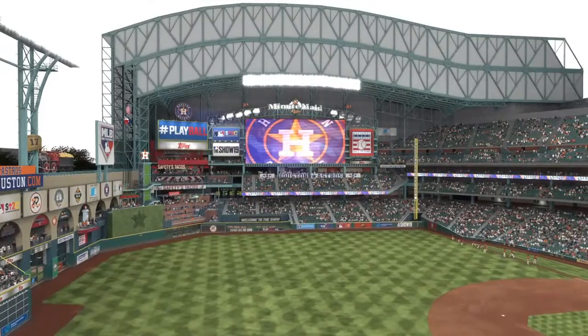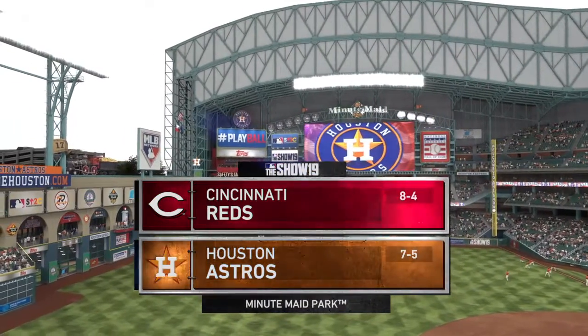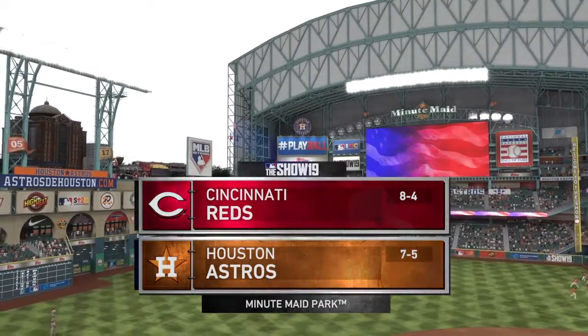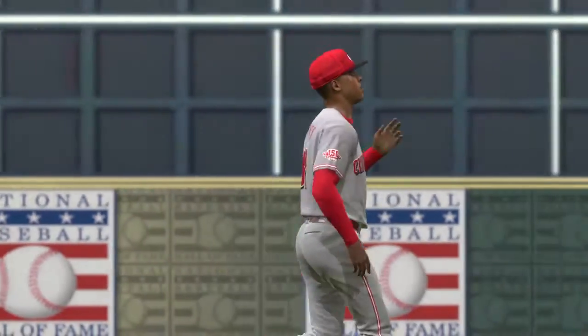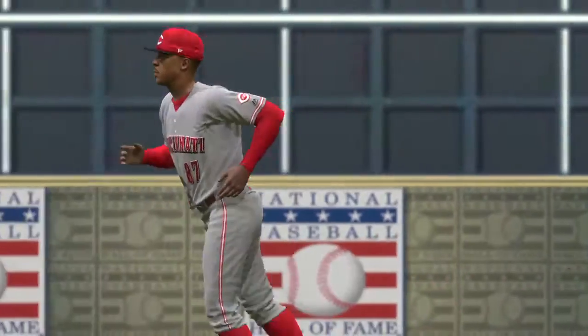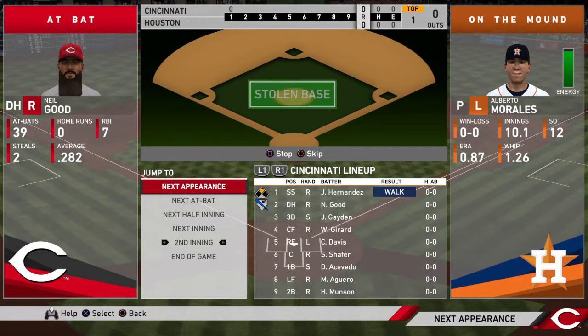From Southeast Texas, we welcome you inside Minute Maid Park here in downtown Houston. Today, the third and final game in this three-game series between the Cincinnati Reds and the Houston Astros. The Reds look to end this three-game interleague series with a sweep. Let's play ball. He's safe.